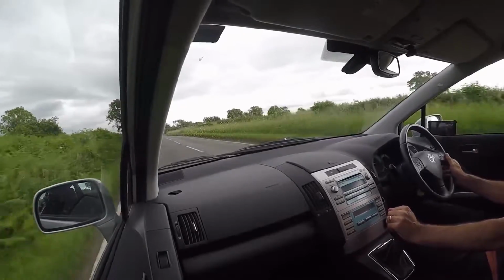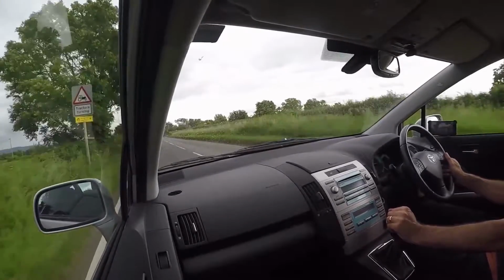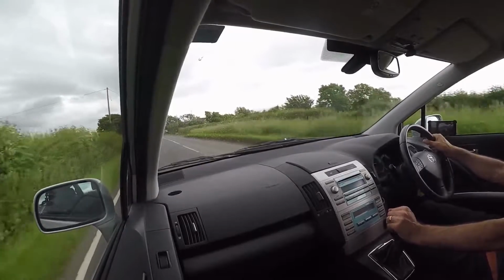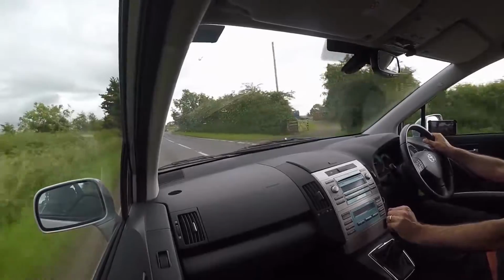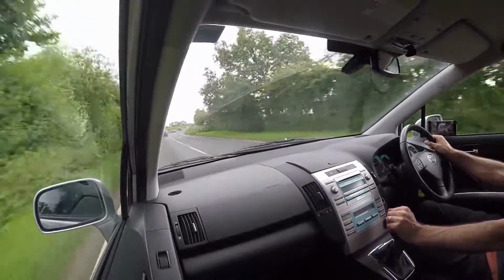There's no warning lights on the car. Temperature gauge, the temperature runs perfectly on the car. There's no warning lights on for that. And there's no warning lights for the car at all, not just the engine, but anything else for that matter.